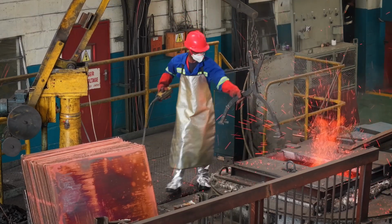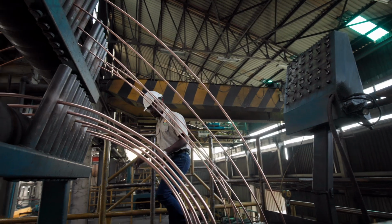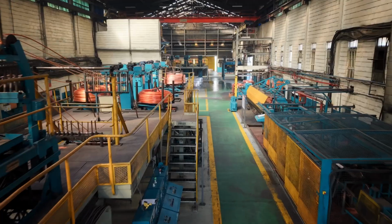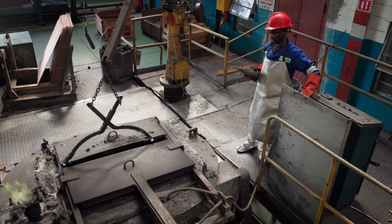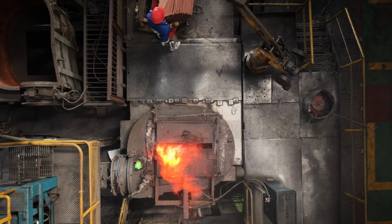ZAMEFA is unique because we pride ourselves as the top quality producer. We use only pure cathode, LME grade material as our primary input in our process. Not so many players have got access to that material. The primary reason why we are based here in Luanshya is because it gives us access to multiple mines which produce high-grade copper cathode. It makes the logistics easier, but also makes it logical with access to power supplies.